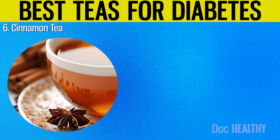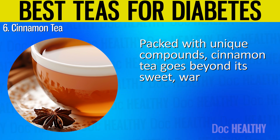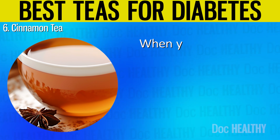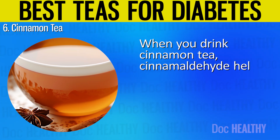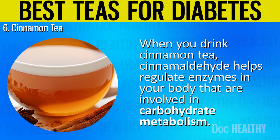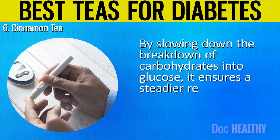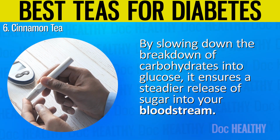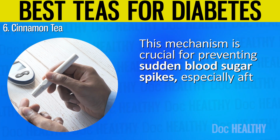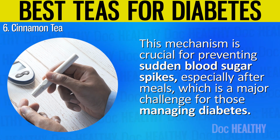6. Cinnamon tea. Packed with unique compounds, cinnamon tea goes beyond its sweet, warming flavor to actively support your body in regulating blood sugar. When you drink cinnamon tea, cinnamaldehyde helps regulate enzymes in your body that are involved in carbohydrate metabolism. By slowing down the breakdown of carbohydrates into glucose, it ensures a steadier release of sugar into your bloodstream. This mechanism is crucial for preventing sudden blood sugar spikes, especially after meals, which is a major challenge for those managing diabetes.